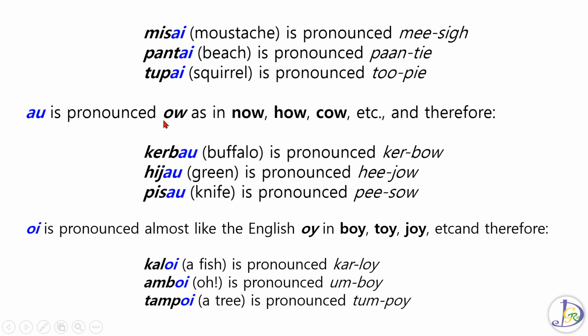Au is pronounced "ow," as in now, how, cow, and others. Therefore, ker, the second e, ker. Kerbau, buffalo, is pronounced kerbau. Hijau, green, green color, is pronounced hijau. Pisau, knife, is pronounced pisau.